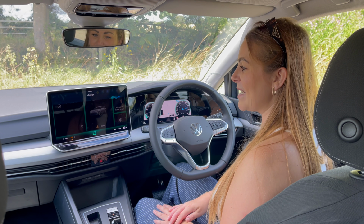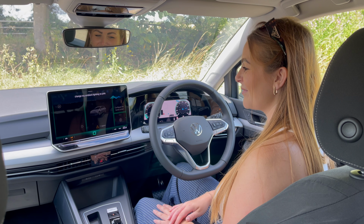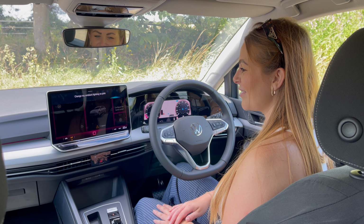Change my ambient lighting to pink. Done. The colour is set.